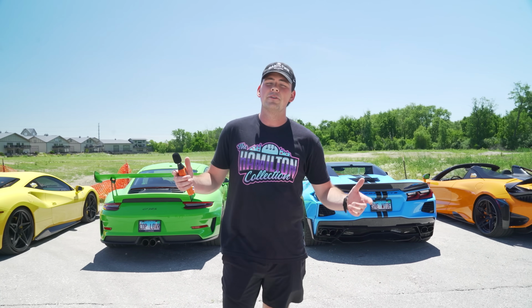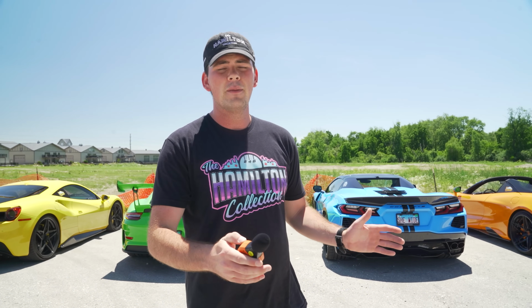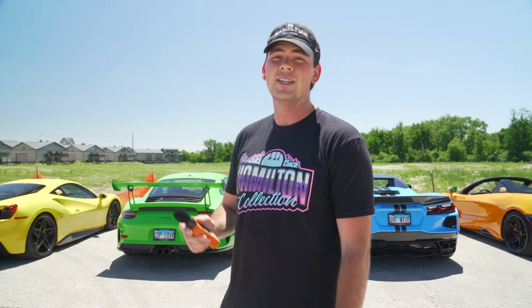We are all wrapped up with the flybys. We have the cars lined up and we're going to get some decibel readings. I'll stand probably 5 to 10 feet back so it's even for each car. I don't want to get too close or too far away. But I think that after that, I think the Porsche might take the cake. That thing is so loud. We'll see what happens. We'll start at the very end of the R8.